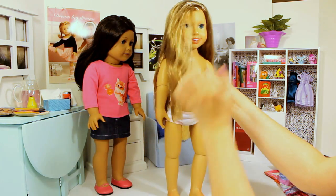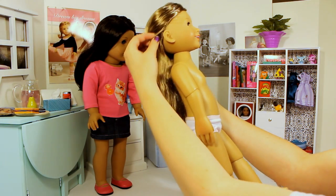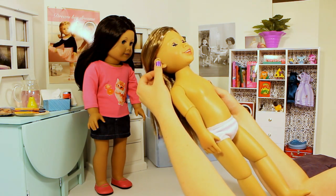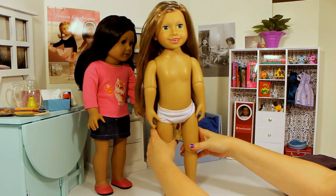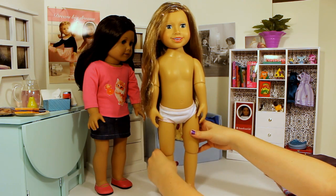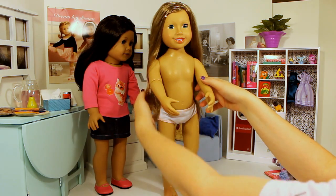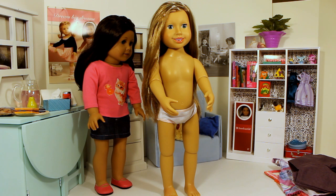All right, so let's take a look at her ears. She has pretty cute ears, pretty similar to American Girl ears, but they're pretty cute. Just enough detailing to look realistic. She stands really well on her own. So overall, a really beautiful doll.